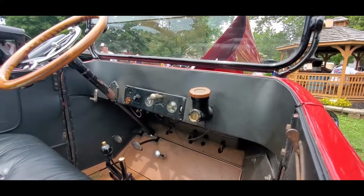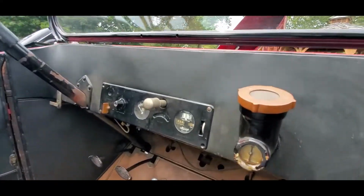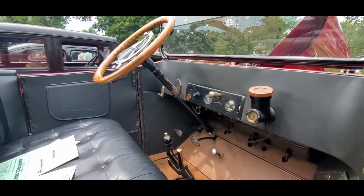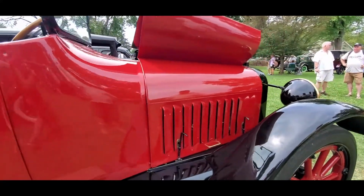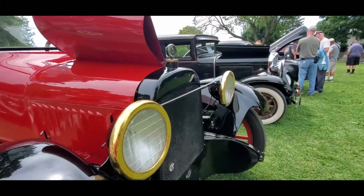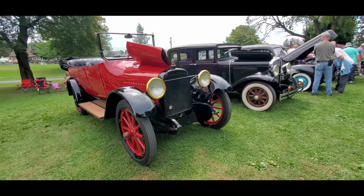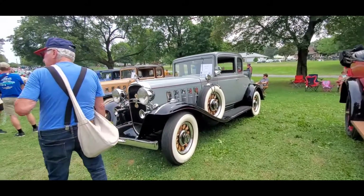Note the gas filler with the gas gauge. Is that brilliant? Again, 1915. You can see within 15 years what the development was. Let's keep going over here.